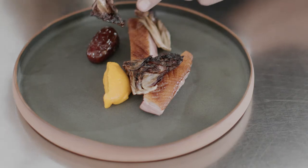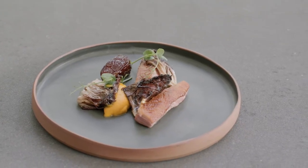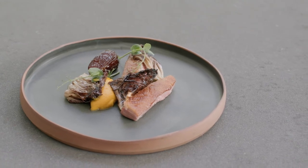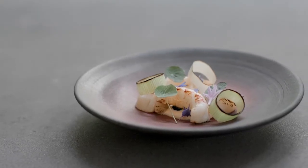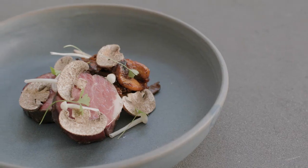So when they come to eat out, we have to give them something very special. That's what I think we're all aspiring to do, is our own kind of style of food, service, and our own experience. We'll just constantly keep working at it.